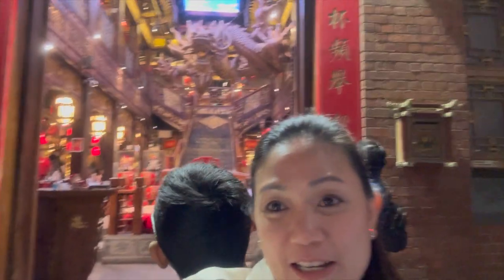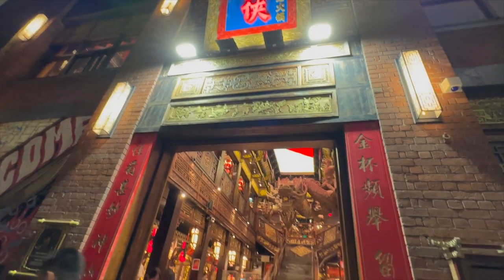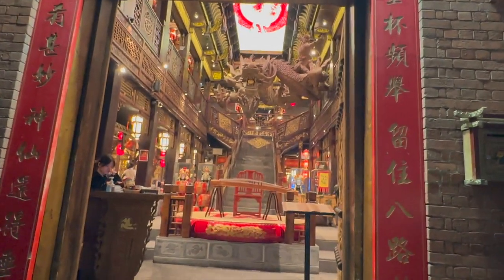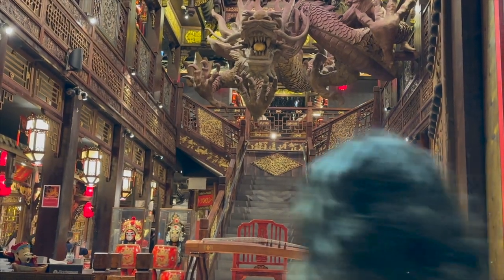Panda Hot Pot. This is a famous place. Look how it looks inside. It's very interesting. They say it's a very famous place here in Melbourne, so we're going to try it out tonight. The place looks very interesting. See, para kang nasa Kung Fu Hustle. Yeah. It looks very traditional.